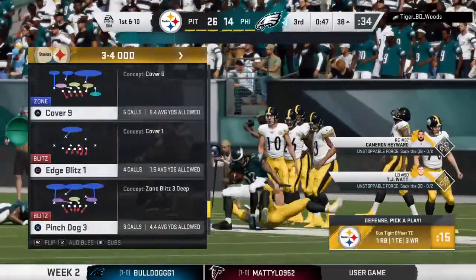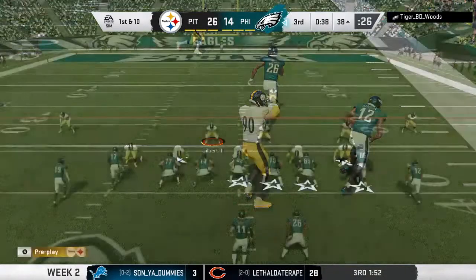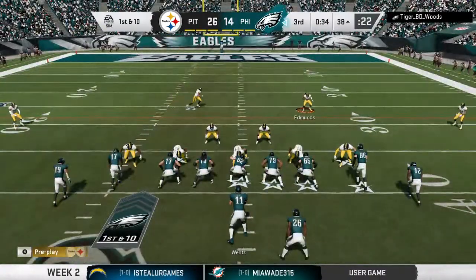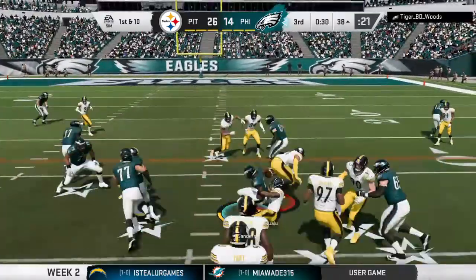Did you see that route the way that I did? I thought he was trying to get deep. Yeah, that wasn't the first option. No, it came off of that guy, the deep guy, and came underneath on the drag. Completed it very well. On 1st down, Sanders.